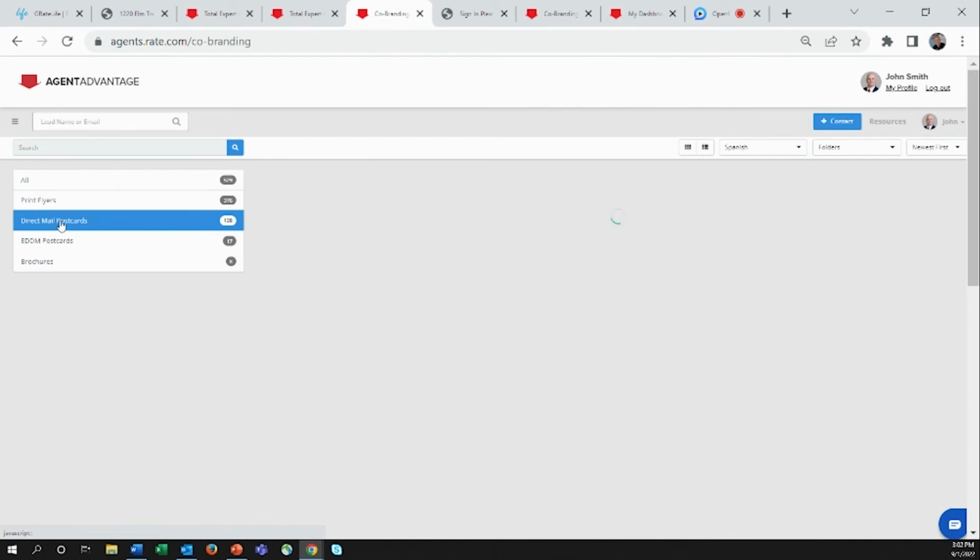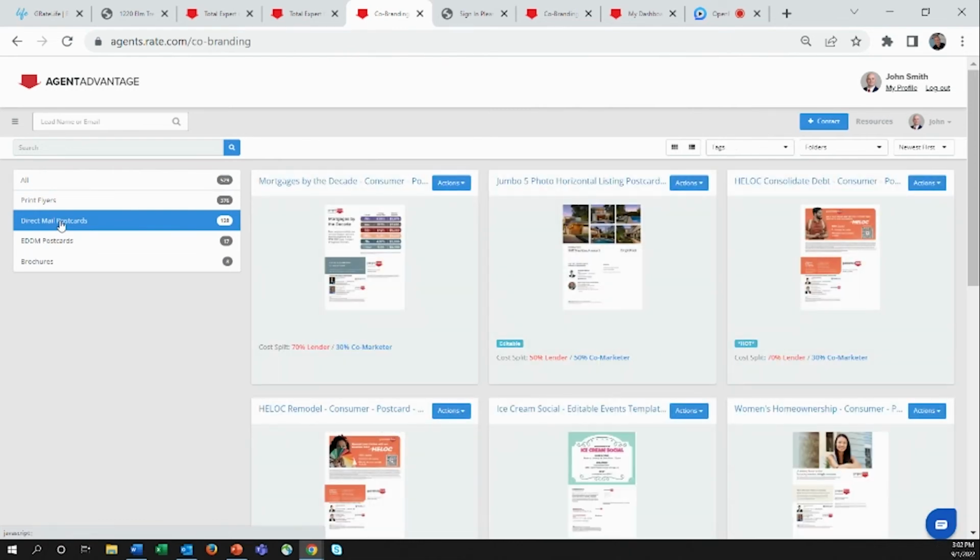These are just listed, just sold. Printed pieces will also disclose the cost split. This is per RESPA. We've done it for you. And some are 50-50, this one's 70-30. That is all based on the size of the branding and the specific asset and what's contained on it.